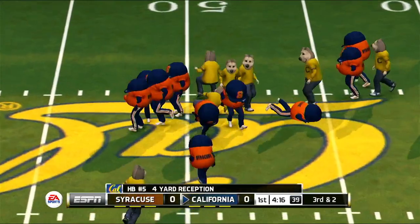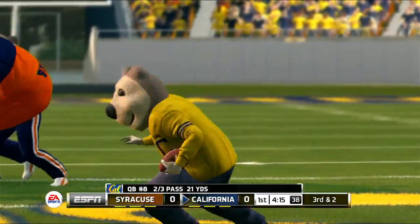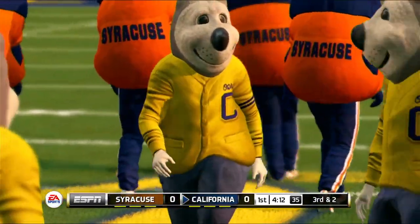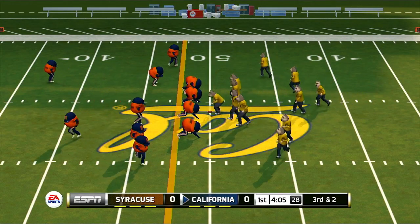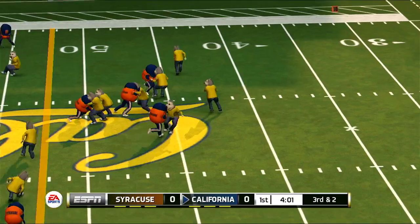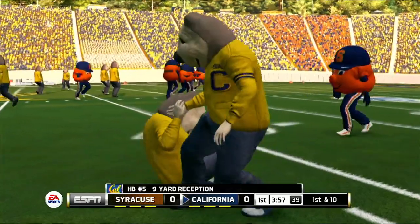Halfback's got it on the quick throw. Did you see how he looked that ball into his hands? That's how you catch a football. He gets hit out of bounds at the 41-yard line.